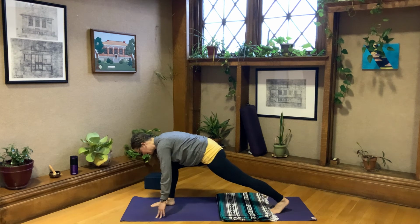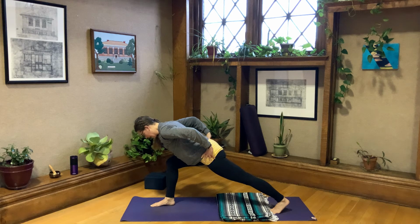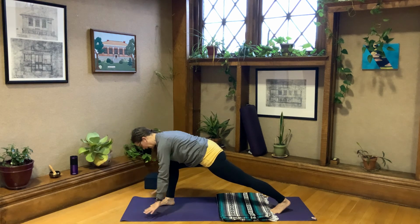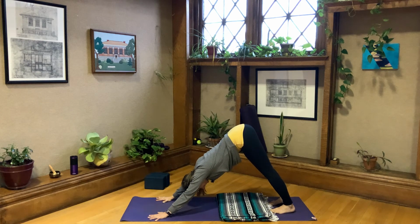And then from there, you're going to go ahead and put your hands on your hips and reach the chest forward and the left heel back. Keep that right hip in and back, right? So this is one option. You could also extend the arms in front of you and lengthen, reaching the fingers forward and that left heel back, right hip in and back. Bringing the hands down, step back to downward facing dog. Breathe.